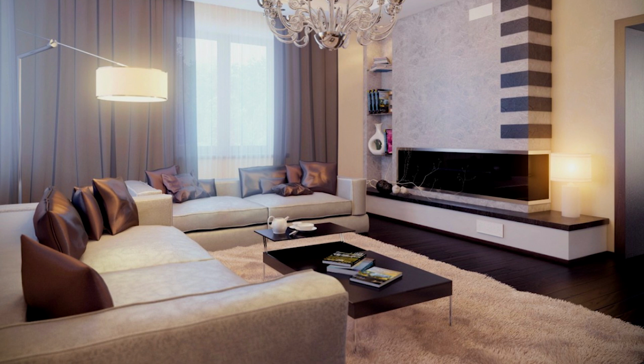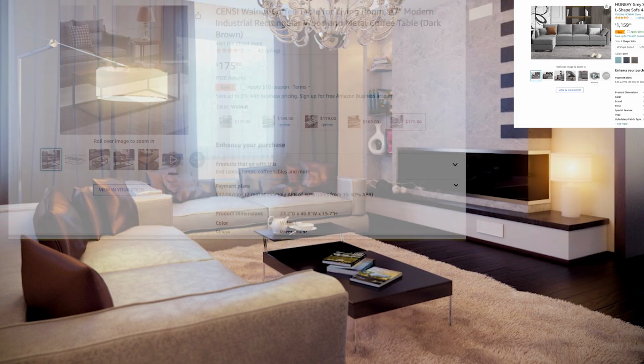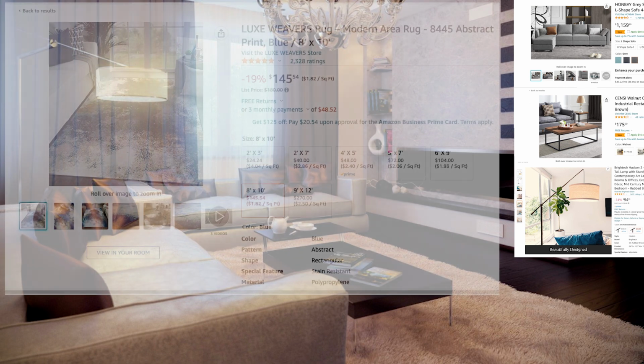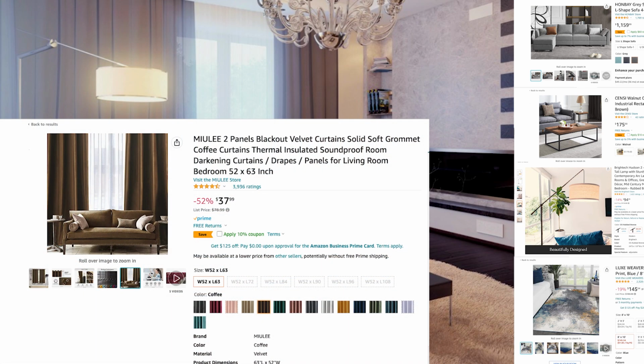So to start, what I like to do is look online or go to the stores and find similar looking items that have the same look and feel but at a better price. Since he likes sectionals, one option is this piece for $1,100. It has compartments under each section and it had pretty good reviews. For his coffee table, I found this piece that had a similar sleek modern look for $175. Found a similar floor lamp for $95. And I thought we could bring in a lot of the colors that he likes with this large area rug for $145.